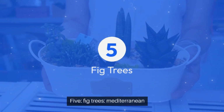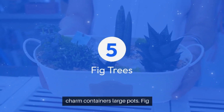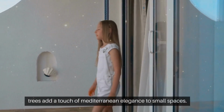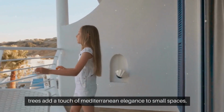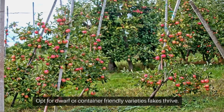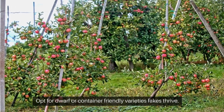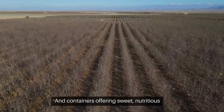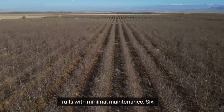5. Fig trees, Mediterranean charm. Containers, large pots. Fig trees add a touch of Mediterranean elegance to small spaces. Opt for dwarf or container-friendly varieties. Figs thrive in containers, offering sweet, nutritious fruits with minimal maintenance.